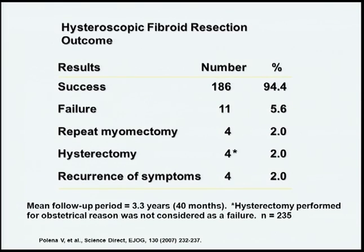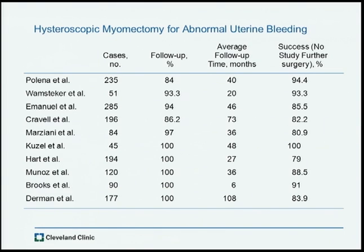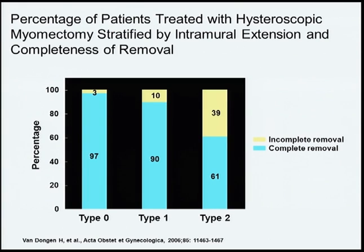What about hysteroscopic outcomes? We find a high success rate for patients who have full resection of an intracavitary fibroid, up to 94%, very few failures. And again, when we look at multiple studies, with different numbers of months of follow-up, most patients have no further surgery when the full intracavitary fibroid is removed, and have resolution of their abnormal bleeding.